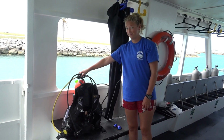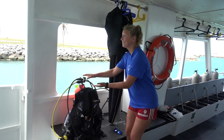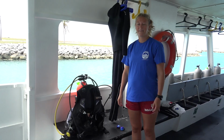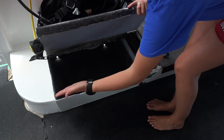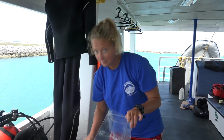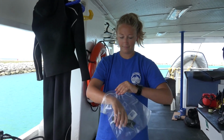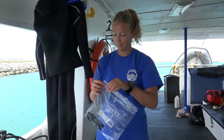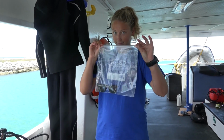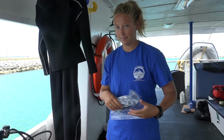Every guest has their own individual tank station. Above are hangers to keep wetsuits, rash guards, and other dive clothing articles, and below is your own personal storage locker to house smaller items such as torches, dive booties, and other equipment to bring for your dive adventures. A friendly member of our staff will provide you with a plastic bag for items you do not want to get wet.